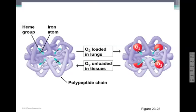So here on the left you can see hemoglobin, and you recall way back that it's a polypeptide chain. And you can see the iron atoms that are there. On the right you can see that the O2 is loaded in the lungs. You have 4 iron molecules per molecule of hemoglobin, but you have 250 million molecules of hemoglobin in one cell. Lot of hemoglobin.